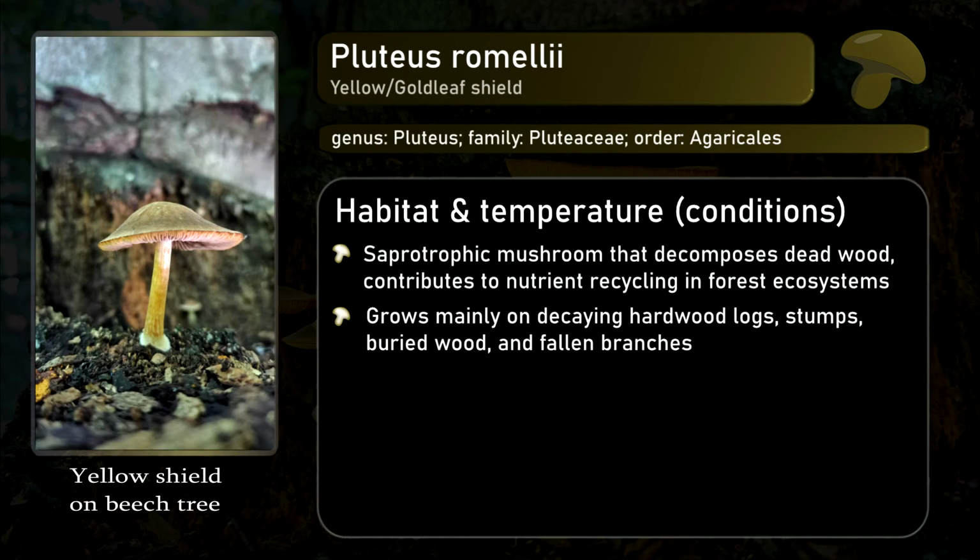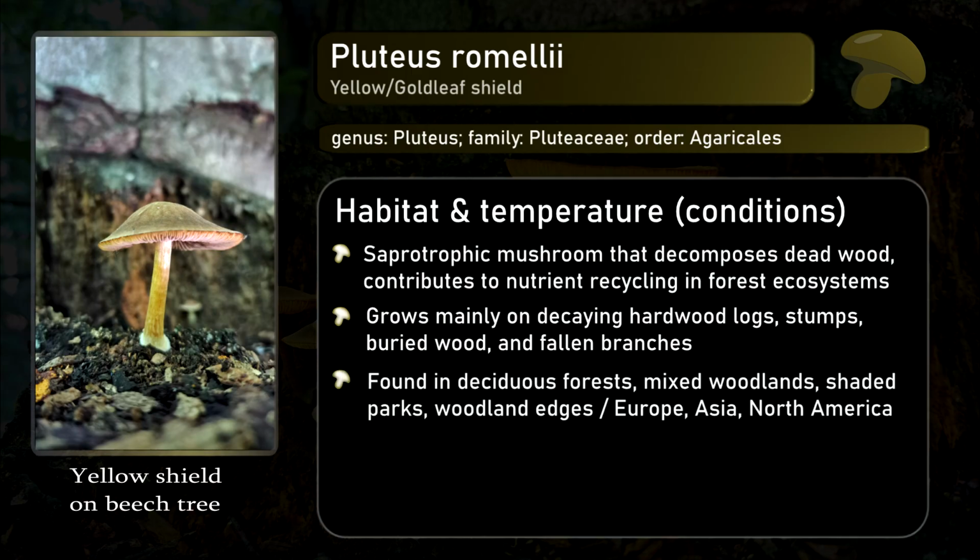Beech, oak, birch, and other broadleaf trees are among its preferred substrates, while records from coniferous wood are uncommon. This species favors humid woodland environments where decomposing timber remains moist for extended periods. It is often found in mature deciduous forests, mixed woodlands, shaded parks, and old woodland edges, particularly after periods of sustained rainfall.